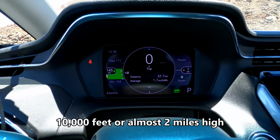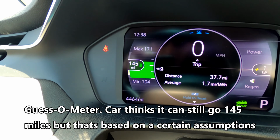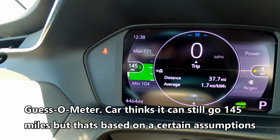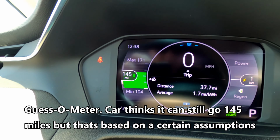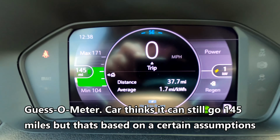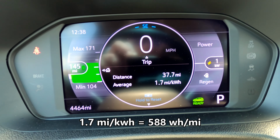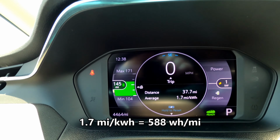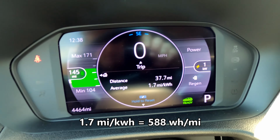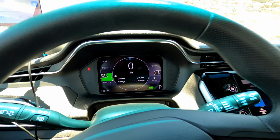We started at 322 miles and we're down to 145 miles on the battery, and it looks like, I can't see a percentage on here, but it's about 67% or so. And so we've gone 37 miles total, and our consumption was 1.7 miles per kilowatt hour, which is not great at all, but it's because we had to climb the mountain. But the good news is we're gonna get a lot of that energy back on the way down the mountain.